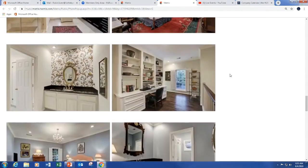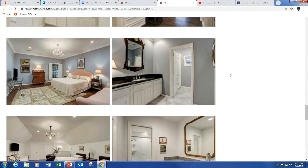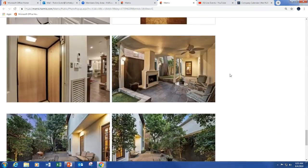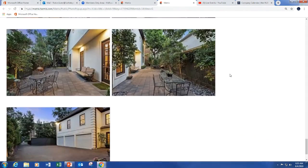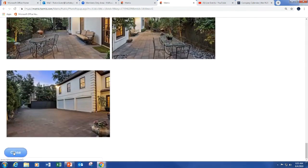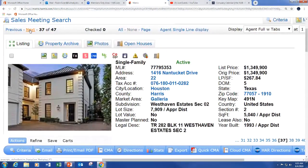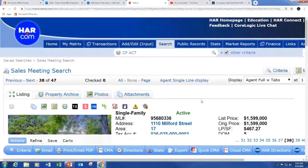I went and toured this house and it really is very pretty. It's beautifully done. Looks like a three-car garage. Yeah, that's good. It's really pretty, it's all been updated, it's a beautiful house.